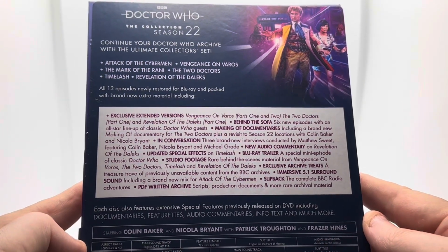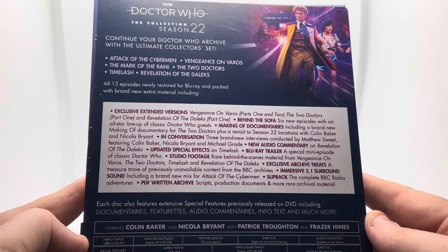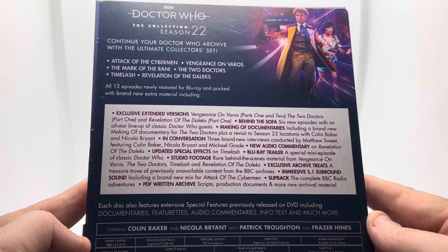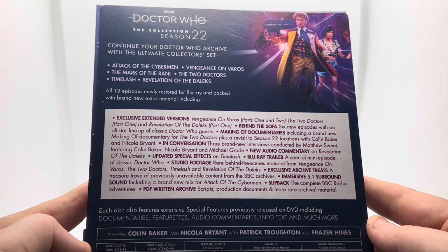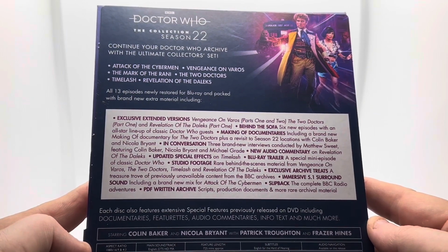And yes, some people may have these on DVD already, or in some cases Blu-ray, not so much this set. But for a lot of people, it's their first chance to collect a curated set of classic Doctor series episodes. So I think it's a really great mechanism.